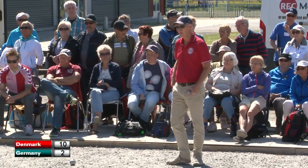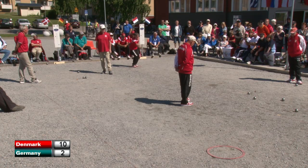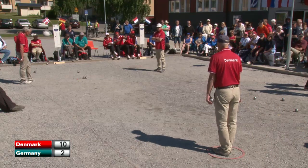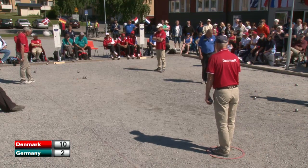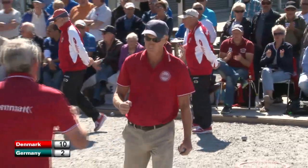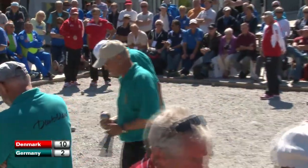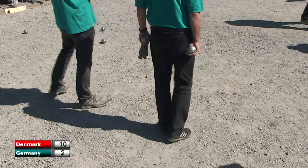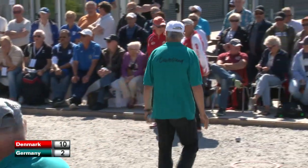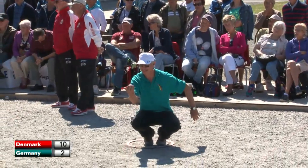Torben goes to the ring and prepares himself to shoot for Denmark, I think. But first, looking for Morello's shot. He was successful. Torben to shoot for Denmark. Good shot. Shoots it clean. Now we're down to 3-3 boules. Peter has 2. Helmut has 1. Lars has 2. And Torben has 1. And Denmark has it. 10-2 lead.